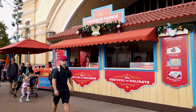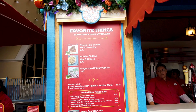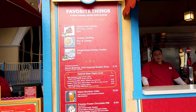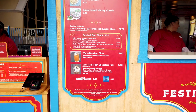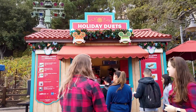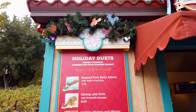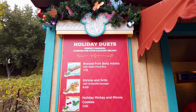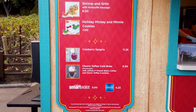The Favorite Things kiosk features glazed ham shanks with honey crumble, holiday stuffing mac and cheese, gingerbread Mickey cookie, warm bourbon cider with house-made bourbon-infused marshmallows, and beer by the glass. At Holiday Duets, you can get braised pork belly, shrimp and grits, Mickey and Minnie cookies, cranberry sangria, and churro toffee cold brew.